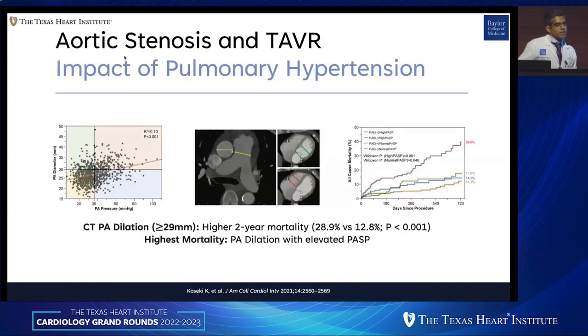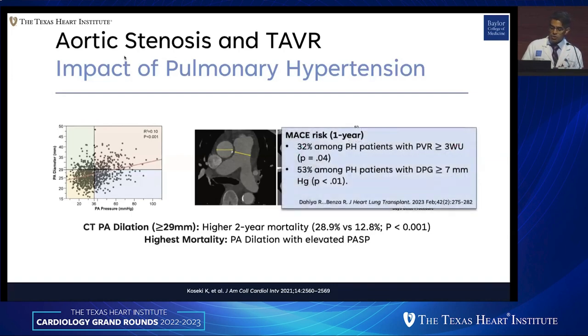A few other things. Obviously, we are a very large TAVR center, and I've been asked by Dr. Plana a few times to come to the meetings. So obviously it has an impact on TAVRs as well. In this look here, they looked at PA dilation, and they found that those patients that had CT PA dilation greater than 29 millimeters had an increased risk over the next 2 years, and the highest mortality was in those patients whose PAs were dilated, as well as those patients who had high PA systolic pressures.